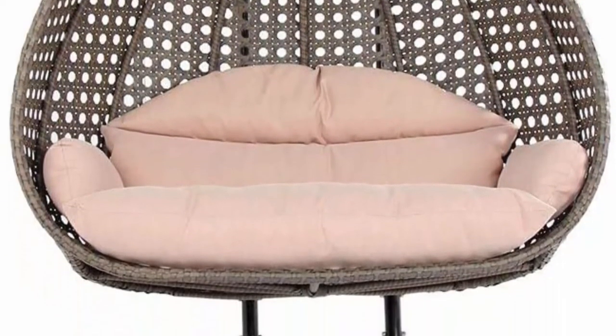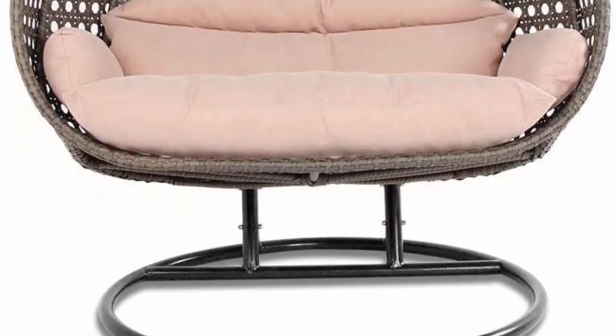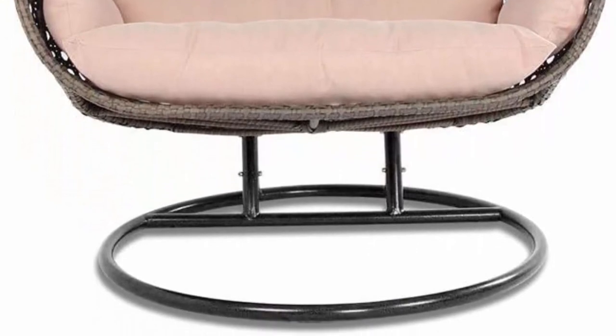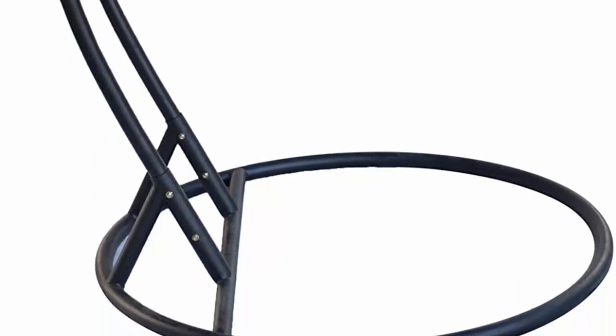Chair made of resin wicker. Handcrafted. Ultra durable, constructed from strong powder coated steel frame and commercial grade hand woven all weather PE rattan wicker. Cushion made from outdoor fabric and filled with soft cotton, breathable design. Supported by a stand constructed from strong and durable steel. Fits two people.